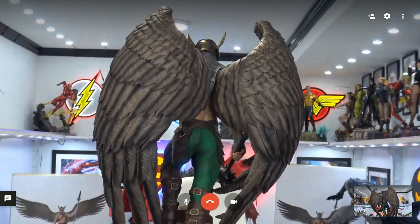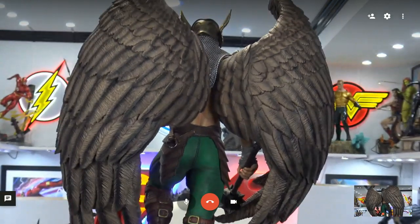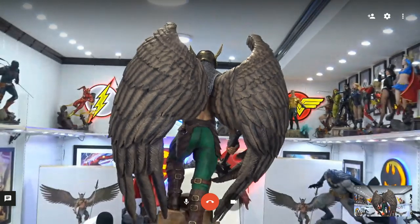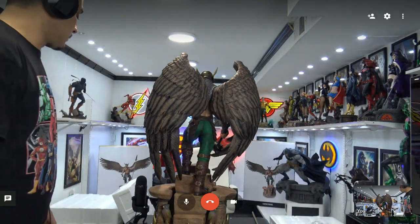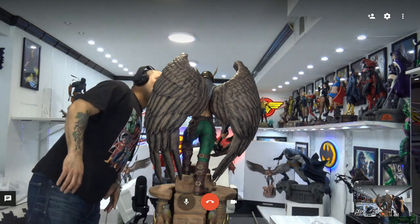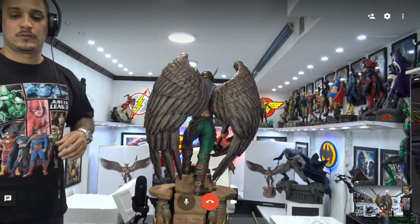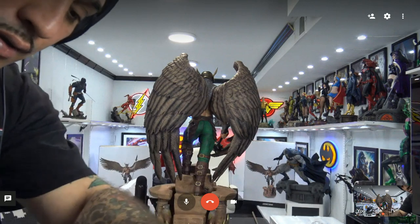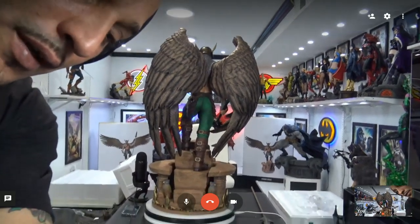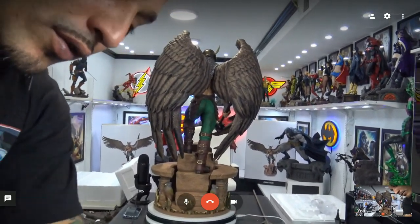Dark Ranger 7 is asking, is there a small hole in the logo? Is that supposed to be battle damage? Where? In the logo on the chest. No, that's like the little eyes. Oh, okay. The hawk. Okay. See the back of the wings on that. And the butt shot. And then I'm going to zoom in on those boots there. Back of his boots look dope too.